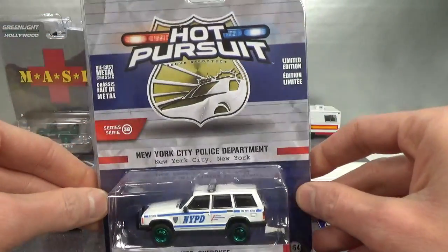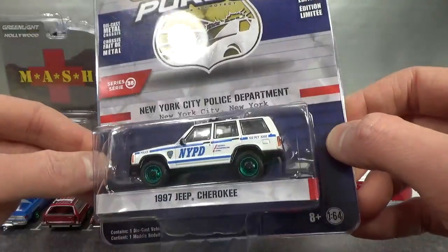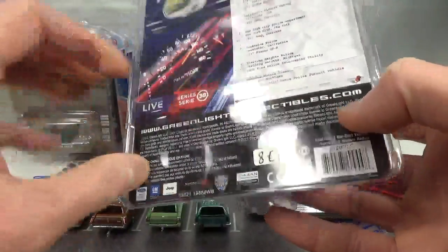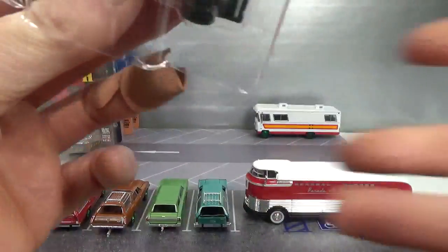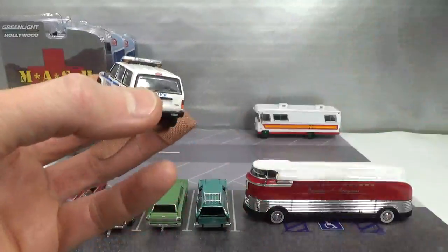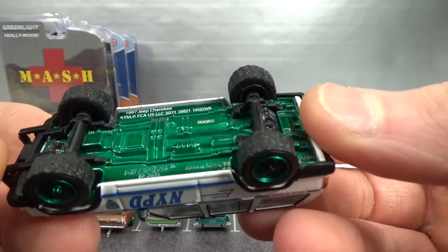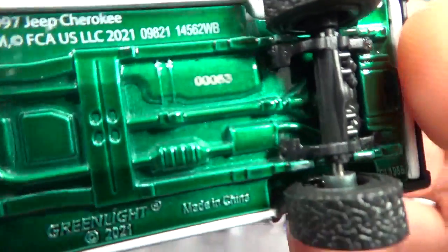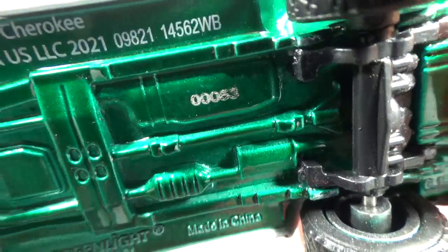Hot Pursuit, New York City Police Department, New York City, 1997 Jeep Cherokee, 2021 copyright. New casting for 2021. Number, I don't know, 53 or 83. I really can't read that. 63, I think it's 53.